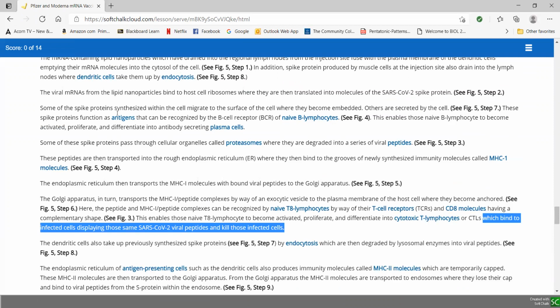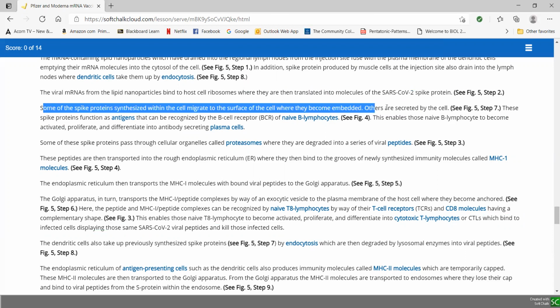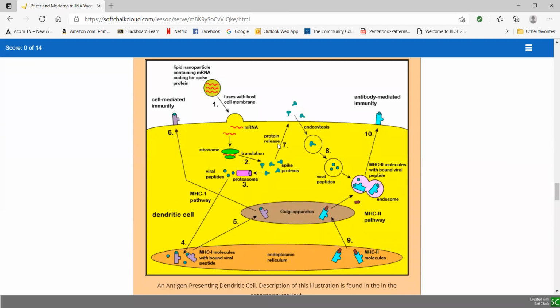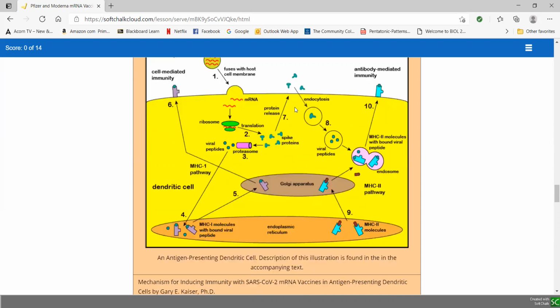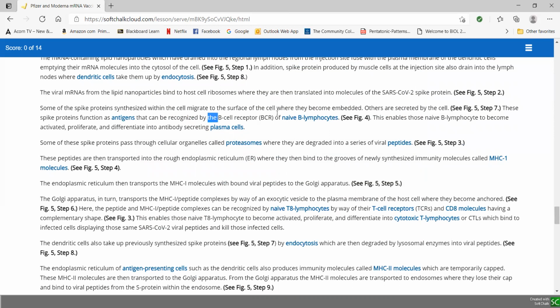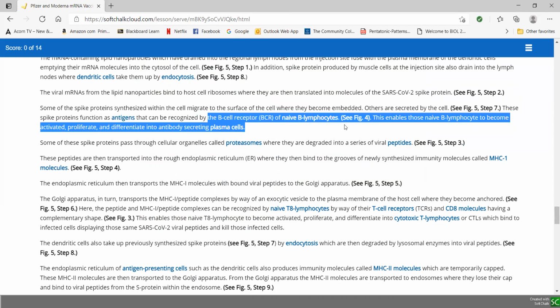Now, also, of course, some of the spike proteins, as we saw in the muscle cell, migrate to the surface of the cell where they become embedded, and others are secreted by the cell. We see that in figure 5, step 7. So some of these spike proteins get embedded, some can be secreted. And of course, these antigens can be recognized by naive B lymphocytes via their B cell receptor, and they will eventually become activated. And after interacting with T4 helper cells, will proliferate and differentiate into antibody-secreting plasma cells.